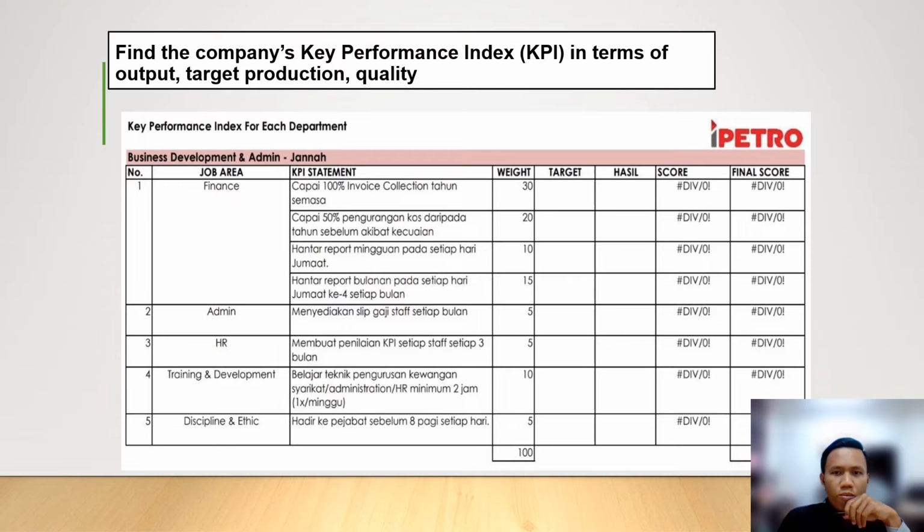Find the company key performance index in terms of output, target production and quality. This is the iPetro company index for business development and admin. The job areas are finance, admin, HR, training and development, and discipline and ethics.